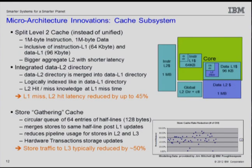Next one is cache subsystem. Branches are everywhere, that's one thing. But the other instructions that happen in our workload are always loads and stores. Some of those look like they don't really do a lot of adds and subtracts. Cache is important, and data misses are also very important to be better at.